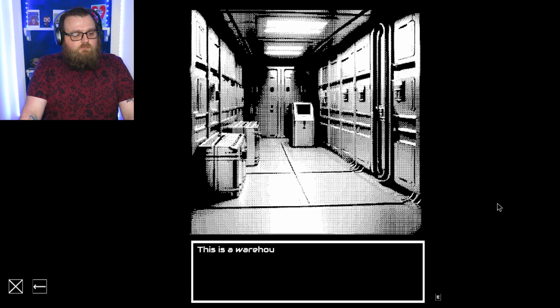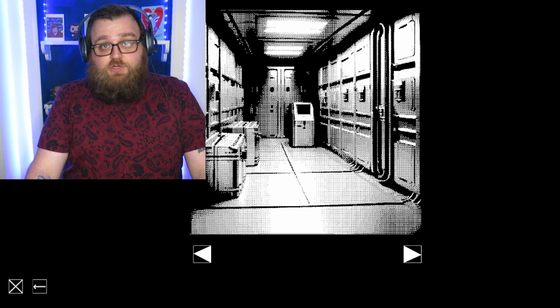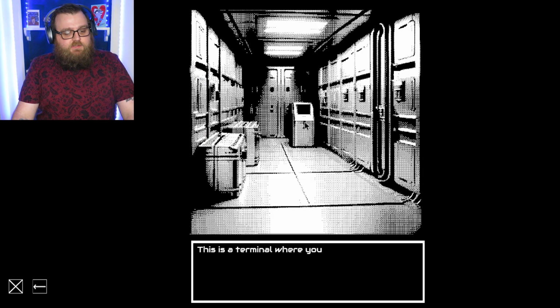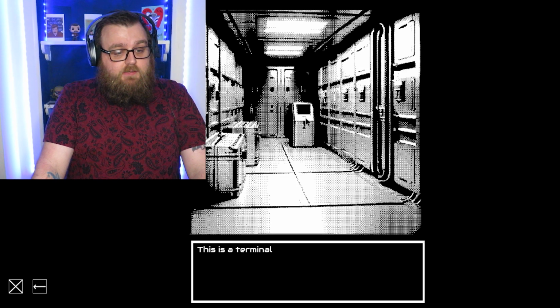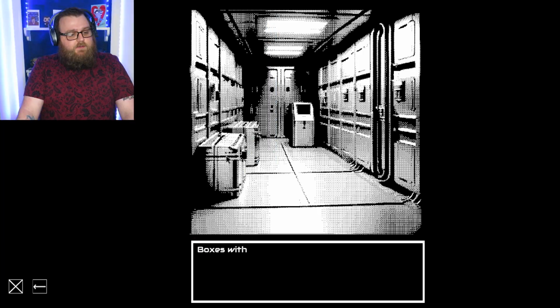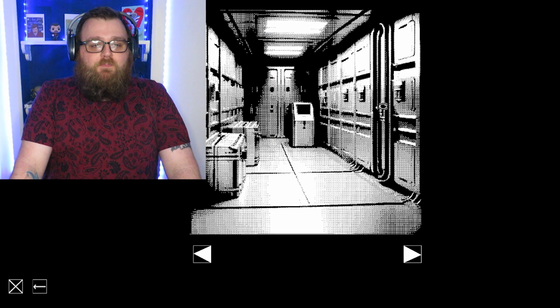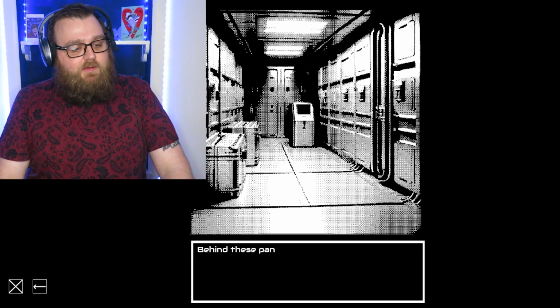Nope. This is a warehouse where you can find everything you need. I'll be the judge of that. This is a terminal where you can view a list of everything that is inside the storage. That's handy. Okay, but apparently I can't see the list. Boxes with research materials inside. I feel like it's going to benefit us to become familiar with the ship, at least, to start with.